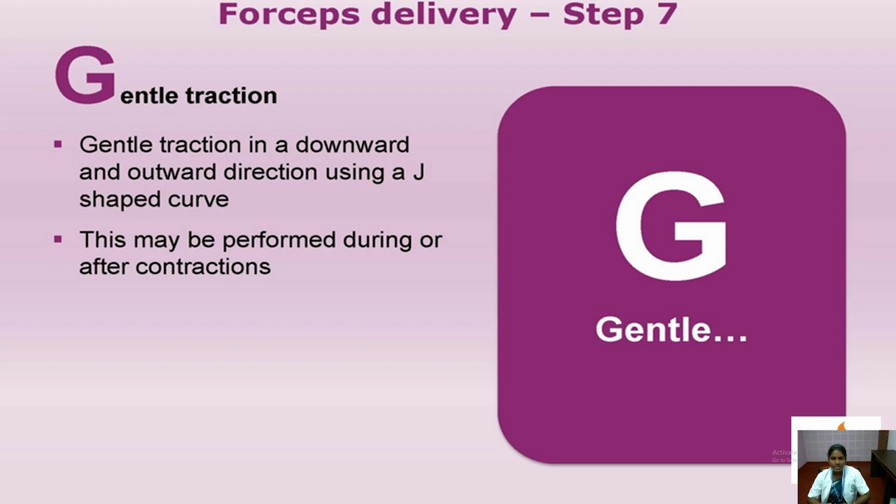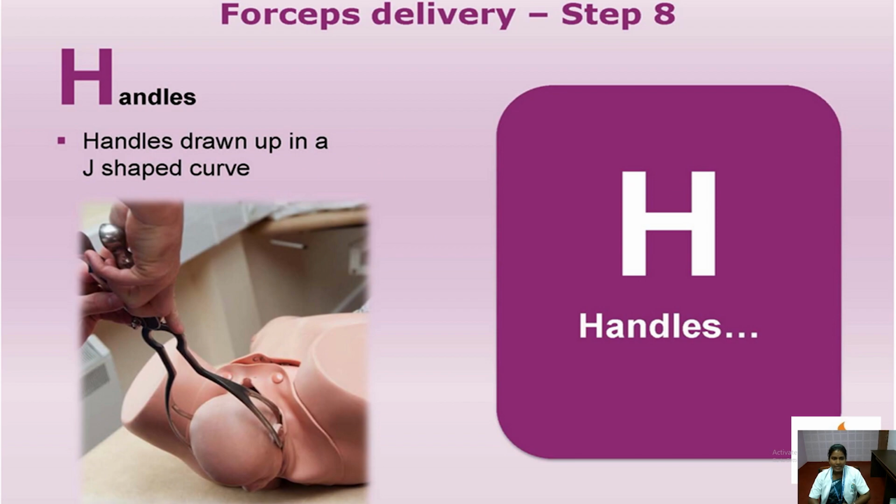So gentle traction in a downward, outward direction, like a J-shaped curve. In that curve only we need to give gentle traction. This may be performed during or after contractions. Always we need to give traction during the contraction or after the contraction. And the handles are drawn up in a J-shaped curve, that means we need to use the handle in a J-shaped curve.